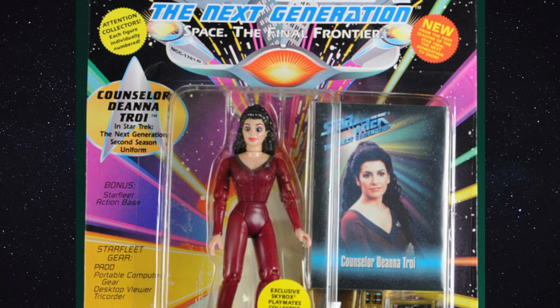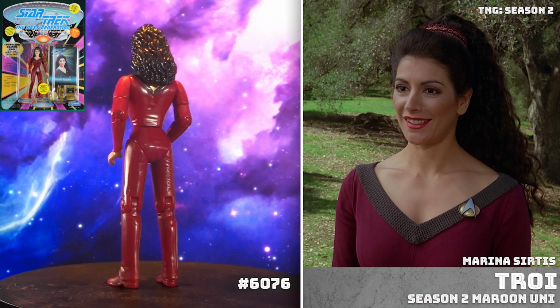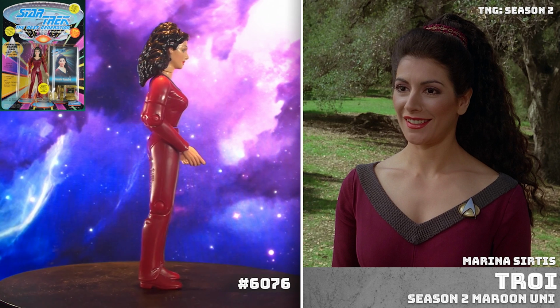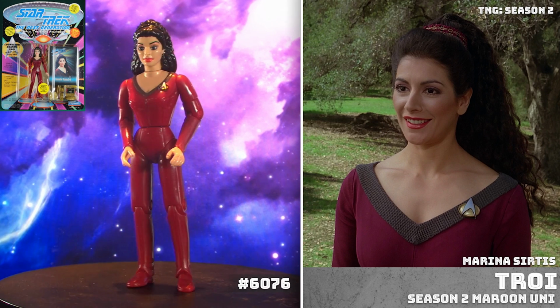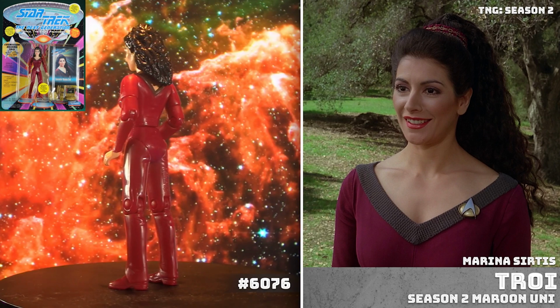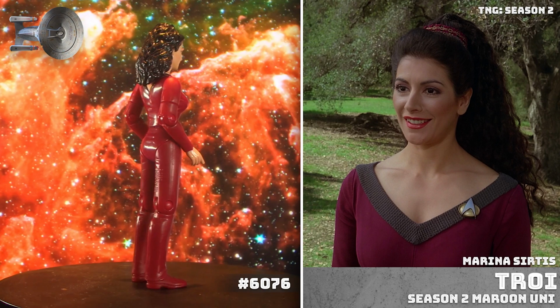Yeah, you know what? I can see she's got some pink eyeshadow, which looks a little bit more prominent than on my figure, but it is there now that I look at it more carefully. But yeah, this is the Troi that I think I envision most when I think of Troi. This is the uniform, for whatever reason, that's the picture in my head.